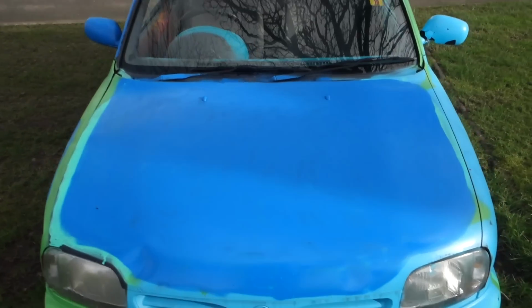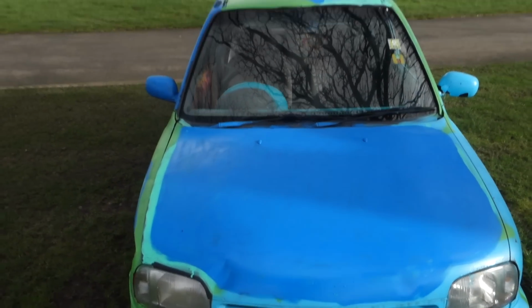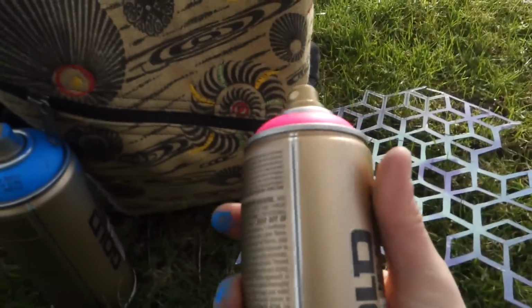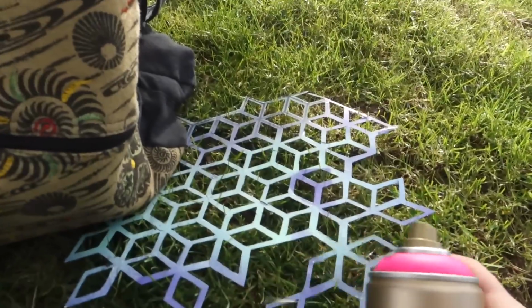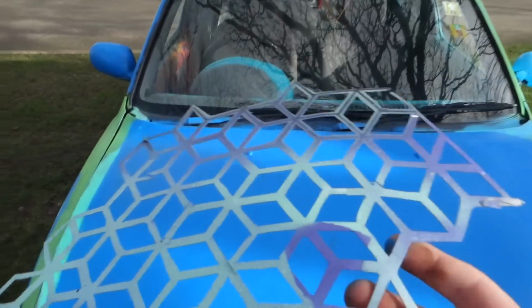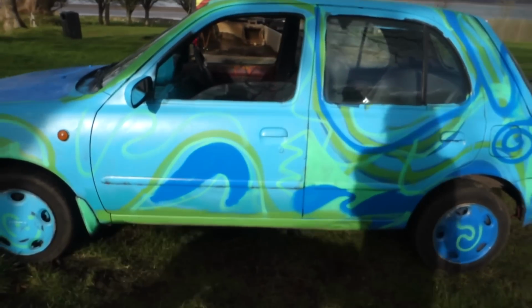Alright, just letting that bit dry for now. It's already looking better. It's nice and blue. Now, when that's dry, I'm going to use this pink and use the stencil my sister made. I'm basically just going to do bits of it along. I also added a bit more blue over here.